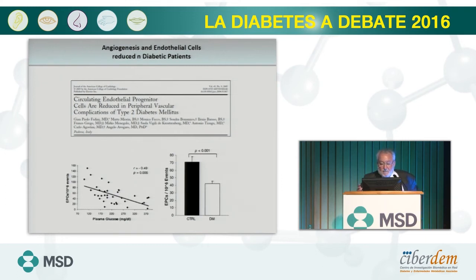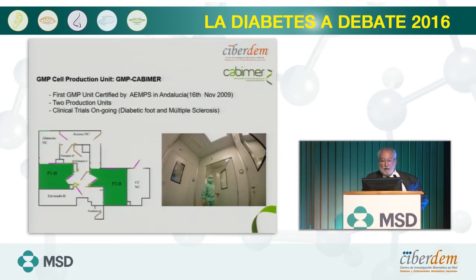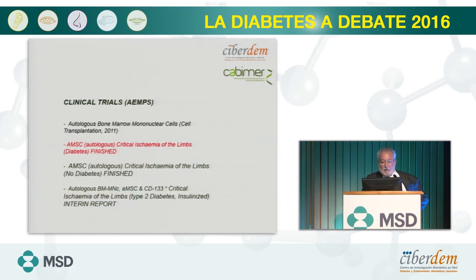The initial idea that seems to be true, but there was a hypothesis that we knew that in the case of diabetic patients, there is a low number of endothelial progenitors in the peripheral blood. So we said, if the endothelial progenitors are in the bone marrow, why don't we take the bone marrow mononuclear cells and inject these cells into the artery and see whether we can generate that? So that was the proposal. We even published the proposal, and we began the trial.